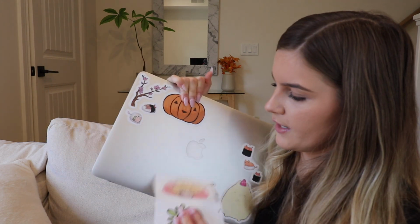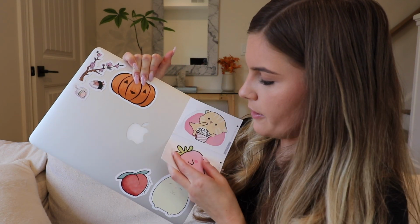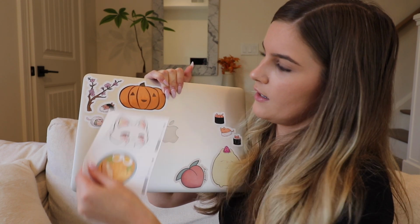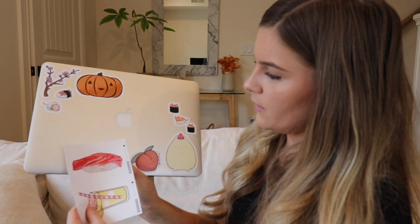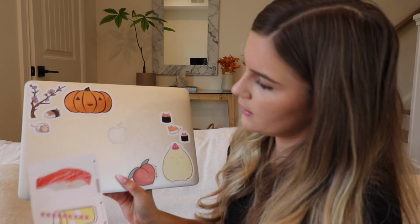So I really want this cat somewhere. It kind of goes with these colors. So I think I'll probably add it there or there. What else do I have? This cat, I think I'm gonna add it like around this side because it kind of goes with these. And then, actually I might add the ramen like right here. I think that looks good. What else do we have? Sushi. Maybe I'll add that like, I don't know.